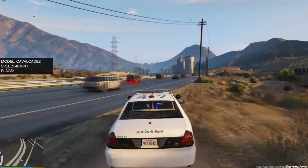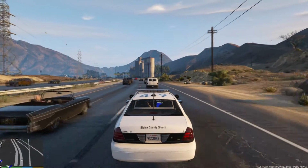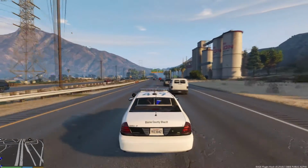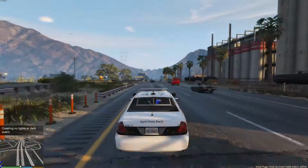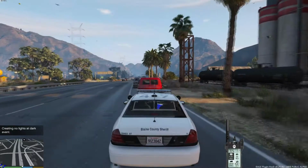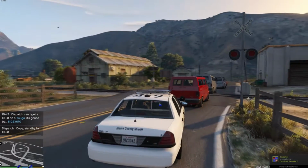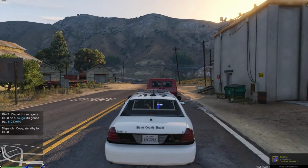Alright. That red van up there is going to get stopped. He was going a little fast. I'm going to weave through traffic here. Going to try to catch up to him. It's kind of boring sitting here, but... Okay, let's just go ahead and get over. Let's call in a plate check. See what we can get.